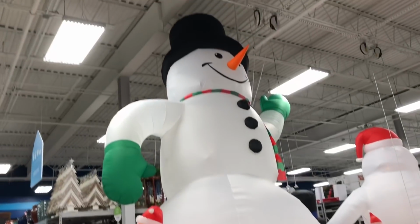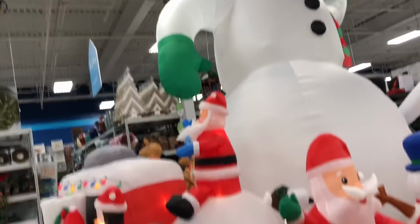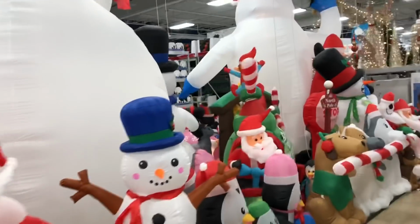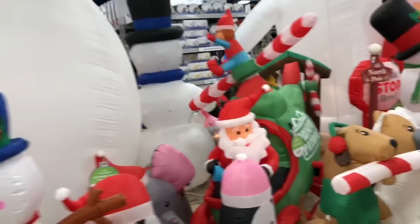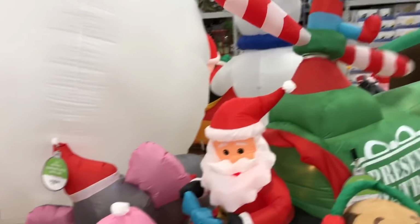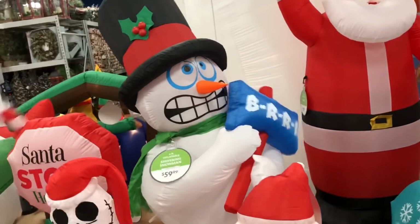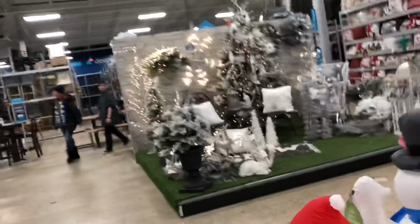Hey, look at this guy. That is a big snowman, okay? Aw, these inflatables are really cute, though. That's cute. Crescent Patrol. Isn't that cute? Aw, no, this one is cute. Look. That's cute. Look at this white collection back here.